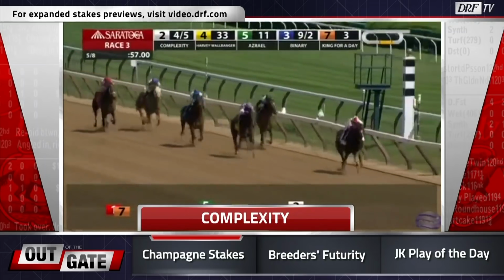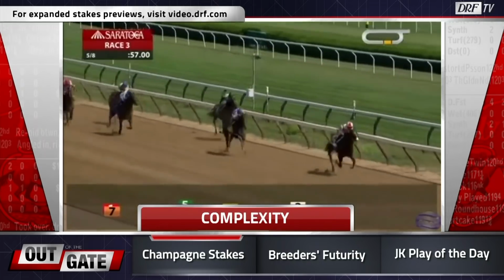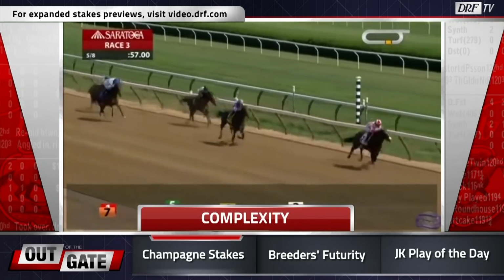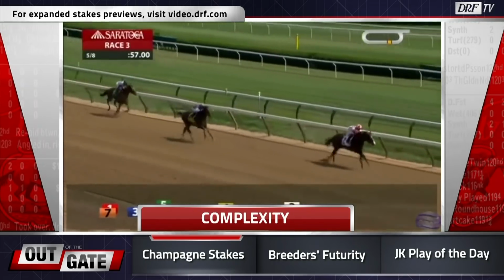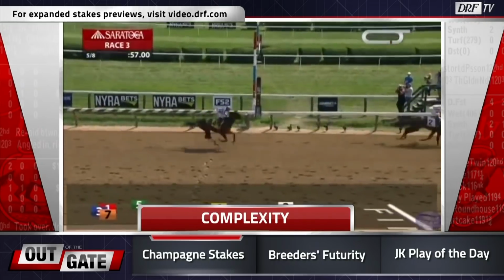The word was out on this horse. Everybody knew he could run. They bet him that way, and he did not disappoint. And he is by Mclean's Music. Chad knows a thing or two about training off Mclean's Music. He's got a Preakness winner by Mclean's Music, but this horse does have to stretch out from 6 furlongs to a mile. The pace scenario might be a little bit stronger than what it was in the maiden race, and he's going to have to break.